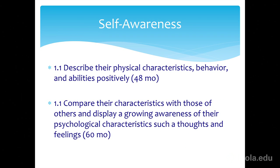We want our 48-month-old children to describe their physical characteristics, behavior, and abilities positively. And we want our 60-month-old children to compare their characteristics with those of others and display a growing awareness of their psychological characteristics, such as thoughts and feelings. So that's one of the social standards that we're working towards.